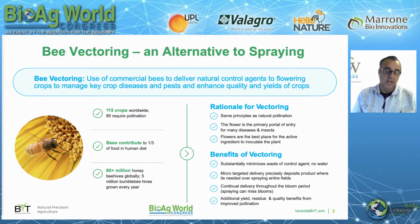Not only can we reduce the amount of active ingredient that's applied, and I'll show you some of the metrics in a future slide, but also the advantage of the system is that the bees are operating and flying every day during the blooming period. So compared to traditional spraying, when a farmer may spray once or twice during that 4 or 5 week bloom period, you could actually be missing a lot of flowers that emerge between the sprays, which are left unprotected until the next spray. That's not the case with bee vectoring because the bees are delivering the inoculum on a daily basis.